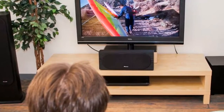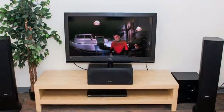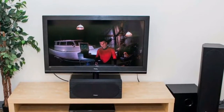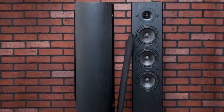The SP-PK52FS system is a significantly revised version of the SP-PK21BS, which was one of our favorite budget surround systems last year. The new speakers have new tweeters, woofers, crossover networks, cabinets, and speaker grills. The subwoofer received only minor changes.